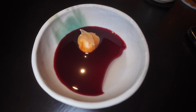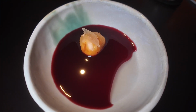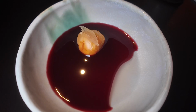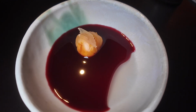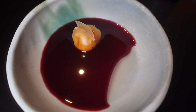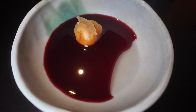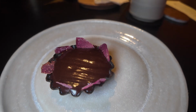Okay, so we have the coconut jelly with the mulberry juice that we mix together with the bambangan. Bambangan is basically more like a mango they grow in East Malaysia. So they give more of a sweet and sour kind of character. And we have a cempedak paste as well. Cempedak is more like a jackfruit, with the dry mulberries and also candied asam gelugur on the top. Asam gelugur, tamarind fruit. Oh, okay. Thank you.